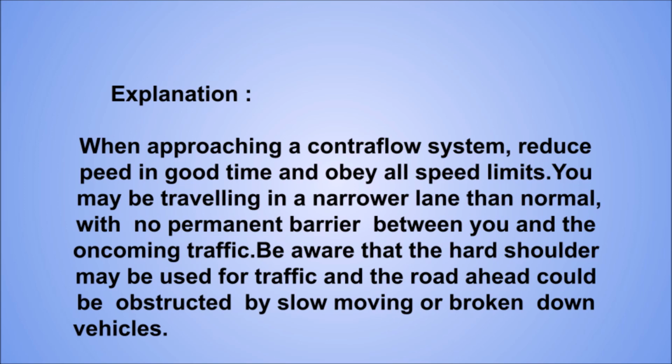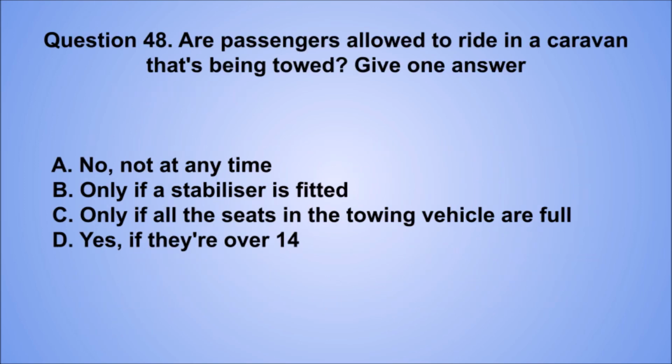You may be traveling in a narrower lane than normal, with no permanent barrier between you and the oncoming traffic. Be aware that the hard shoulder may be used for traffic and the road ahead could be obstructed by slow-moving or broken-down vehicles.